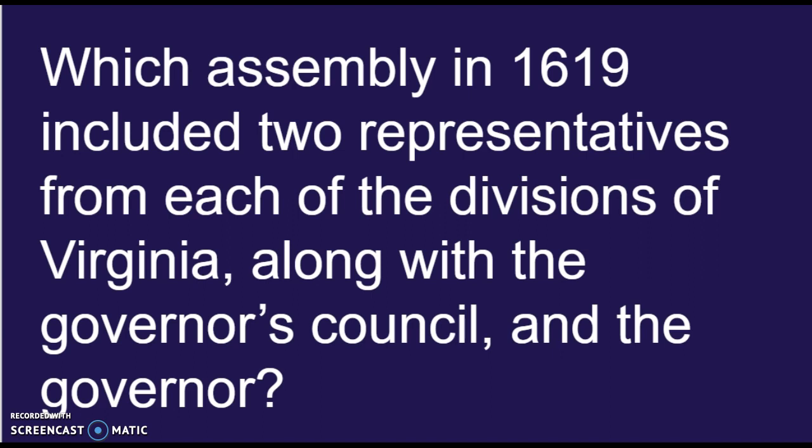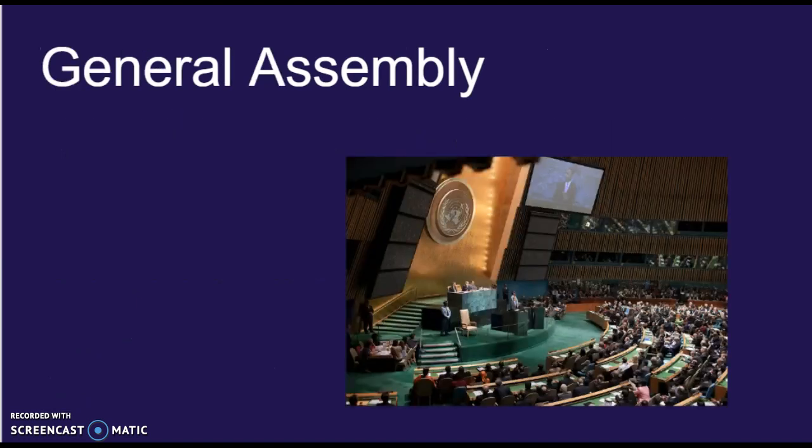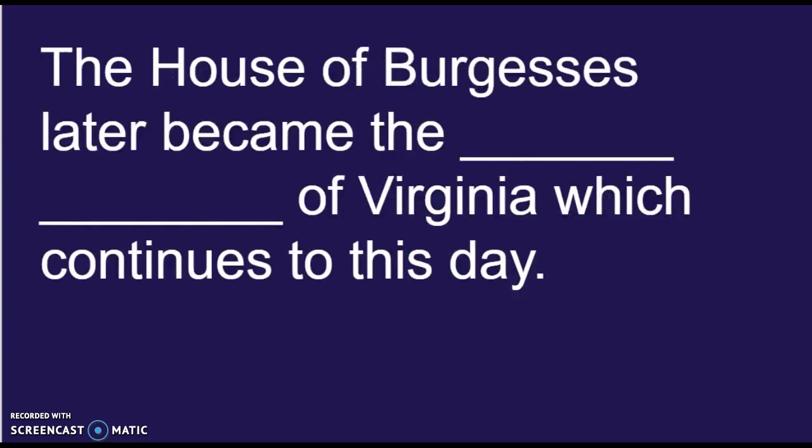Which assembly in 1619 included two representatives from each of the divisions of Virginia, along with the governor's council and the governor? That was the General Assembly. Remember, the three groups that met at the General Assembly in 1619 were the governor, the governor's council, and the burgesses. The House of Burgesses later became the blank blank of Virginia, which continues to this day.